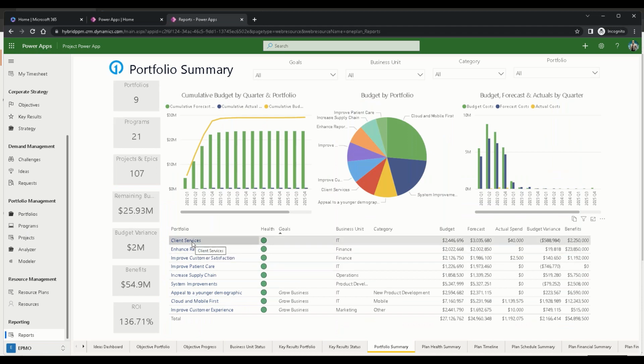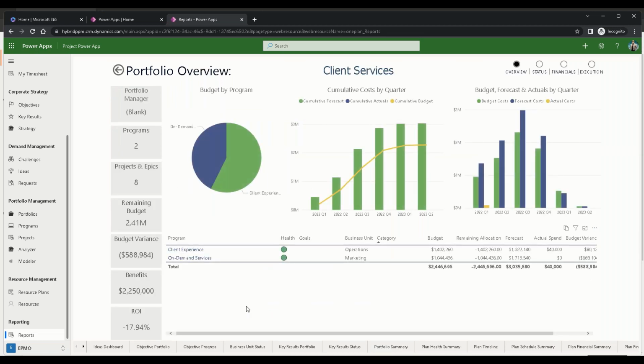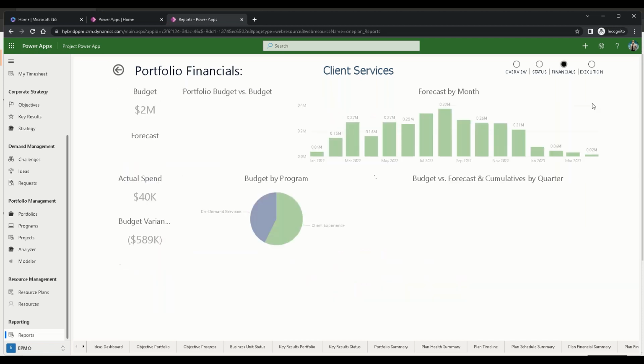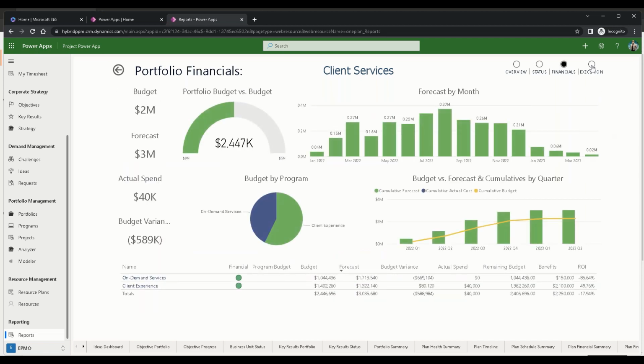where we can drill down into a specific portfolio and get to the portfolio details. So these are the programs now. We always have four dimensions: overview, status, so these are the projects that make up the actual program and portfolio, financials, and execution.